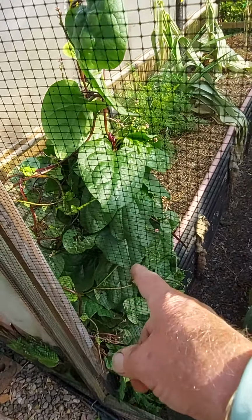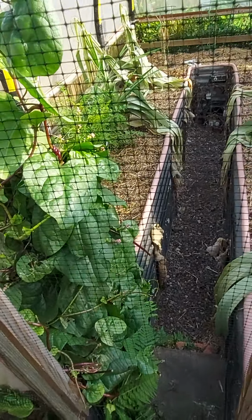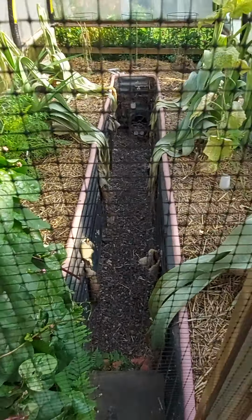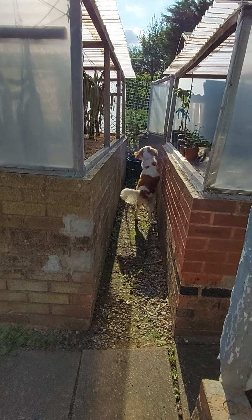That one is a climbing spinach. He's gone bloody loopy. Only one plant in there. I've took three quarters of him down. Leeks. And they're looking rosy, alright.